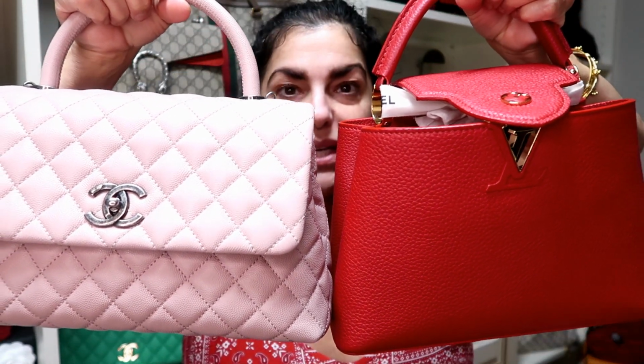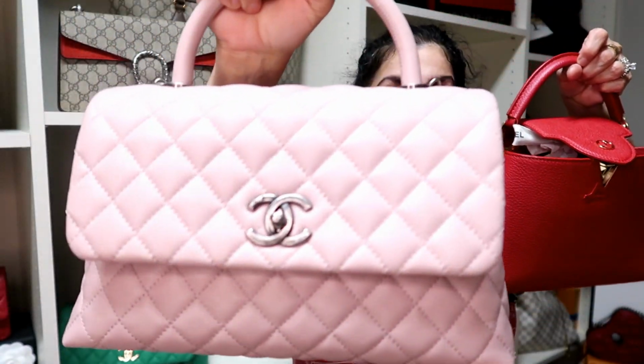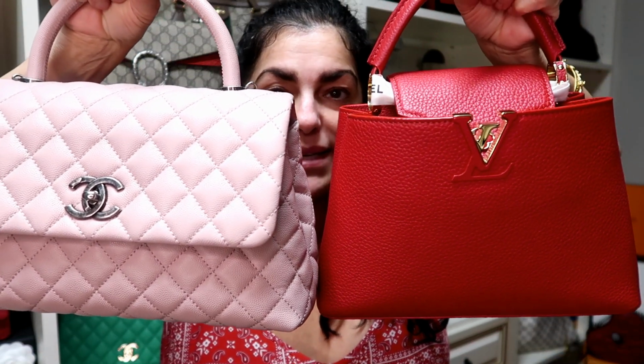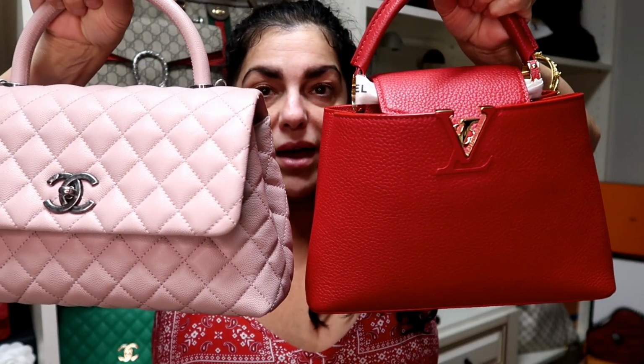I've been meaning to do a comparison video between these bags, and you see this is very similar. The small Coco handle Chanel is very similar in size to the Louis Vuitton BB size. So if you've ever wondered or thought about which bag you might want, I am planning to do a comparison between these sizes. Now there's no comparison with the PM size because, like I said, the PM size is just a really big bag. But these are very similar in width, height, and just feeling of them. I would say this one is a bit heavier. I plan on doing a comparison between these bags very soon.